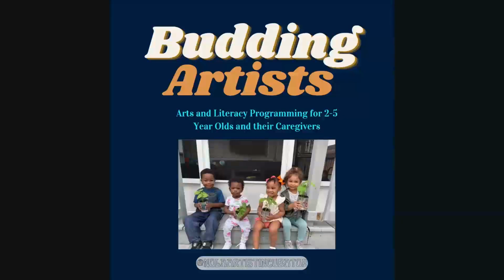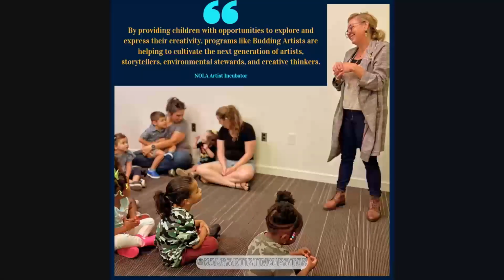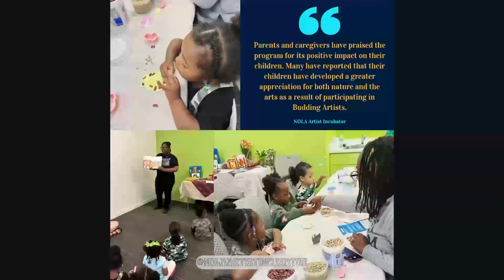And then these are just pictures of my sweet kids. You can switch the slide. A lot of my time is actually spent creating material for Instagram and getting familiar with Canva. You can go to the next slide.